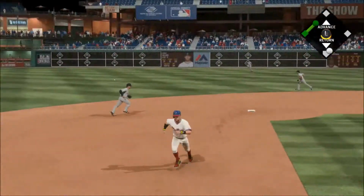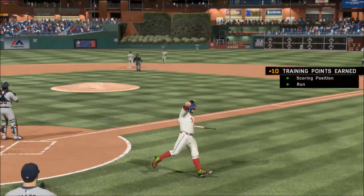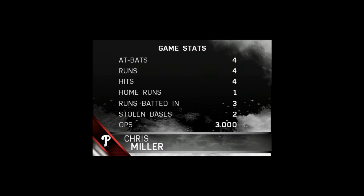Into center field. That's going to get down for a base hit. Around third and being waved on home. The run scores from second. Now a 7-5. Well, a pretty good offensive show of force in this one. Probably at least a couple of players deserving. But, gentlemen, let's go ahead and give this man the nod as our top player of the game.